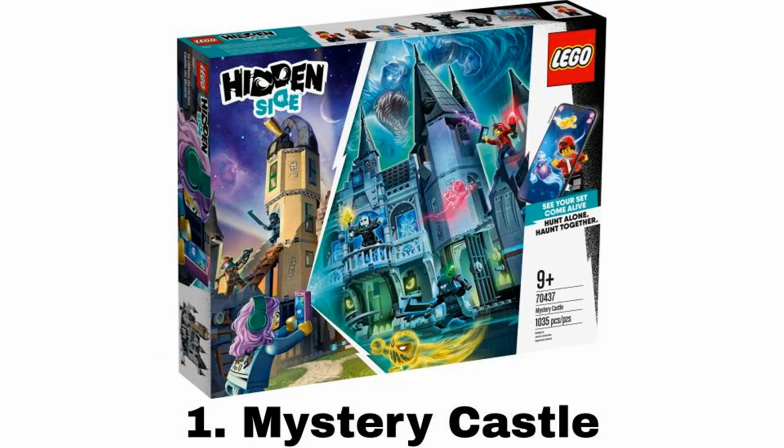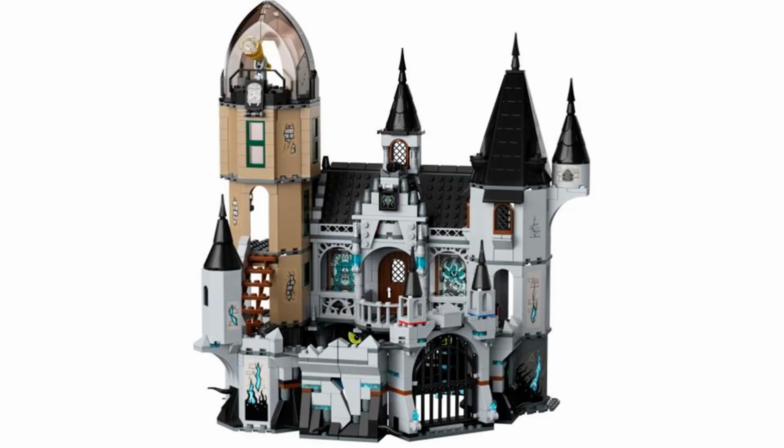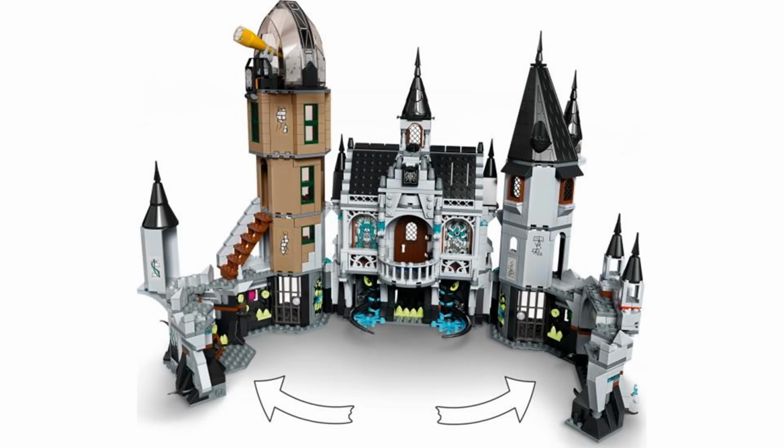Number 1 is Mystery Castle. It comes with 6 minifigures, one being named Maureen, which is one of the best figures in the entire theme. I like the details for the exterior, and it has an observatory. It has the ability to open and close the front wall and some ghostly features near the bottom, where part of it near the main door can open and close.